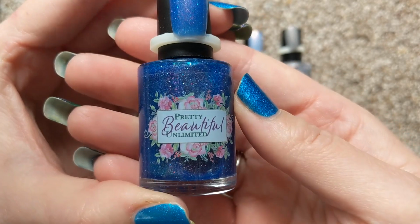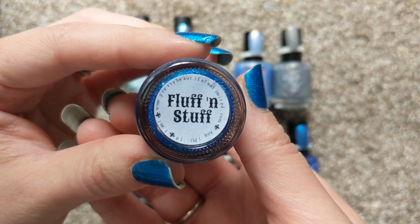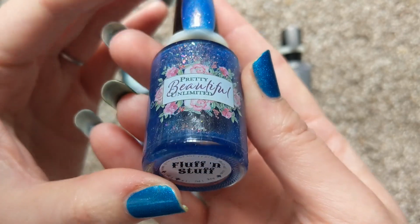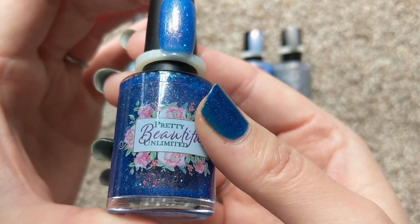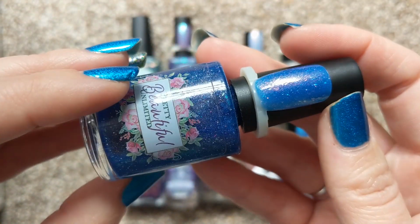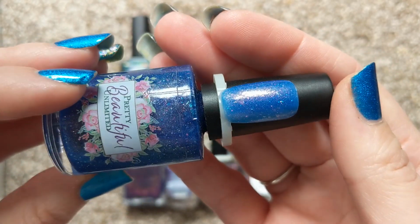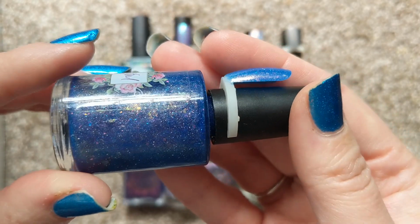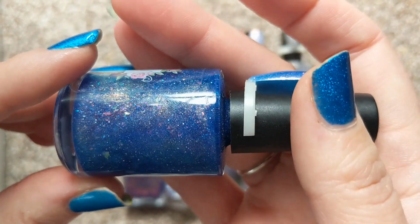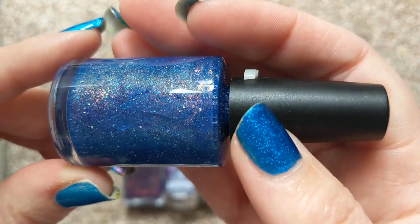Next up we have a pretty beautiful unlimited polish. This one is called Fluff and Stuff. This one was from the August 2019 theme, At the Carnival. And this one is a really brilliant, almost neon cobalt base, loaded with some iridescent flakies, some shifting shimmer, and a little bit of holographic pigment as well.